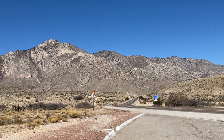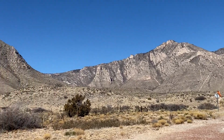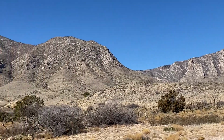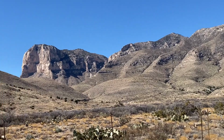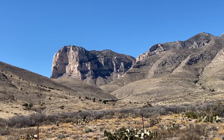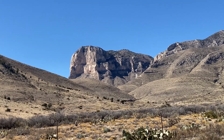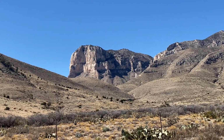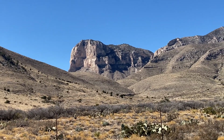Alright, so we are looking at Guadalupe National Park from the side of the road. We're going to pan around. I'm going to show you a rock. This is Texas's version of El Capitan. I would like to say the real El Capitan is actually in Yosemite, but obviously Texas has their own version.